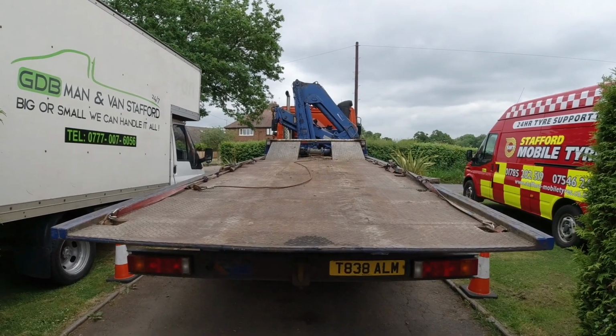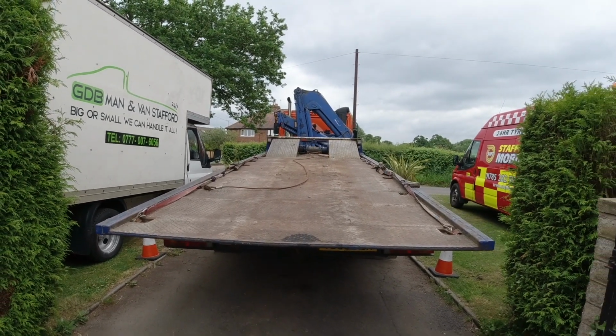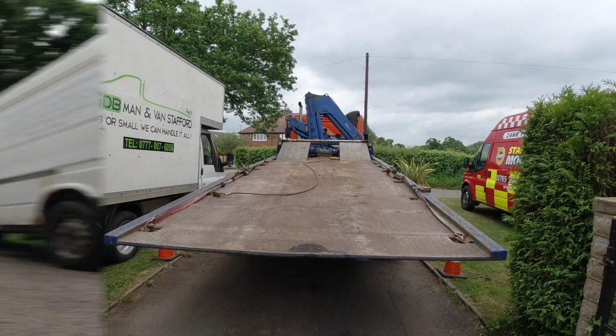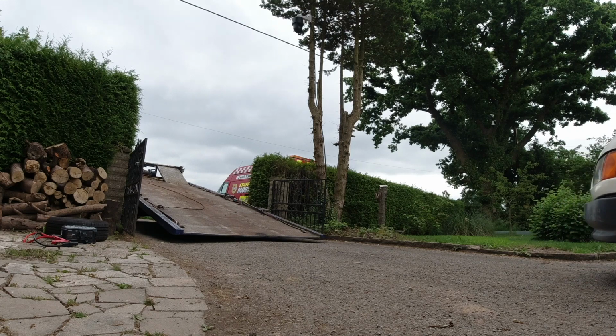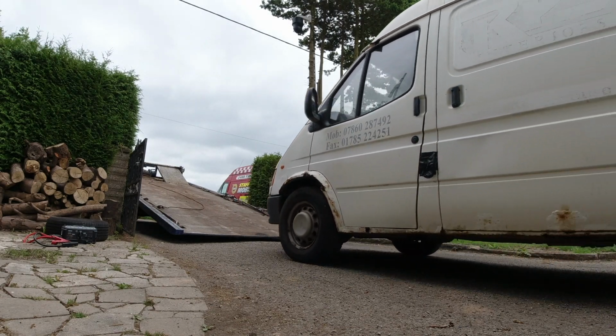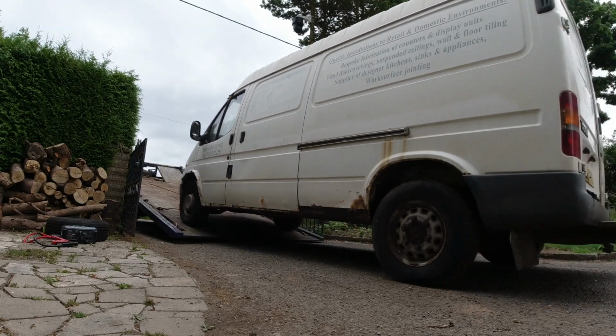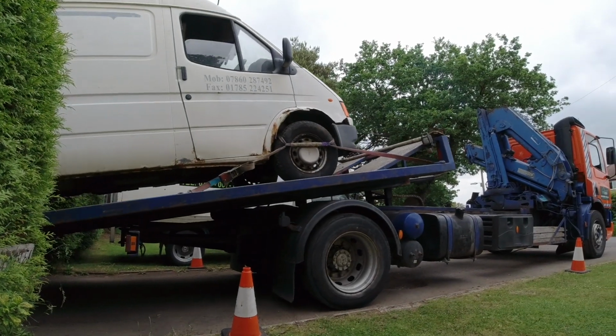What other trucks do you get for that money that have a LoDAR remote control system? You just don't. You just don't get them. Loaded. Up she goes.